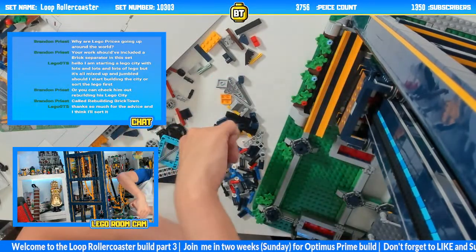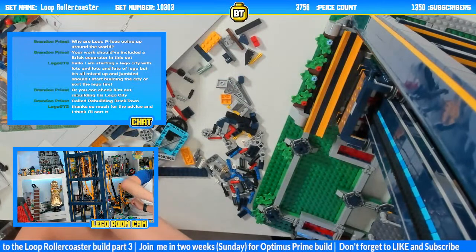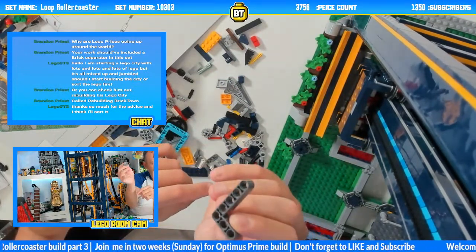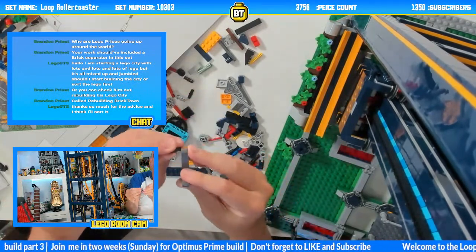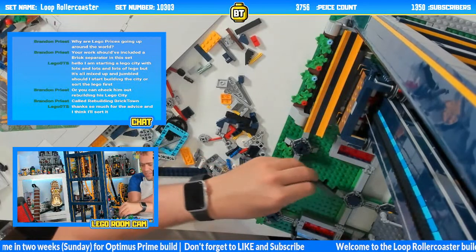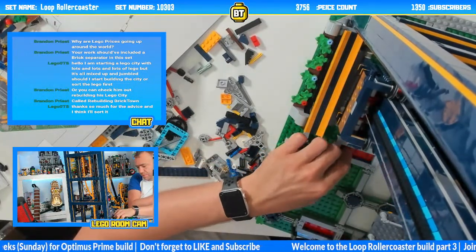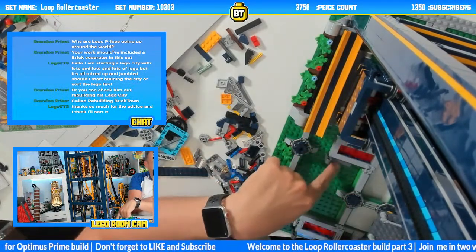And then there's another one which I didn't see that we have to make, which is just a normal L shape. We're going to stick two Technic pins, one into the ends. We'll leave a hole, stick another one in. It's this one, and that's actually going to be the one that goes into this end, like that. So that's just put into there.